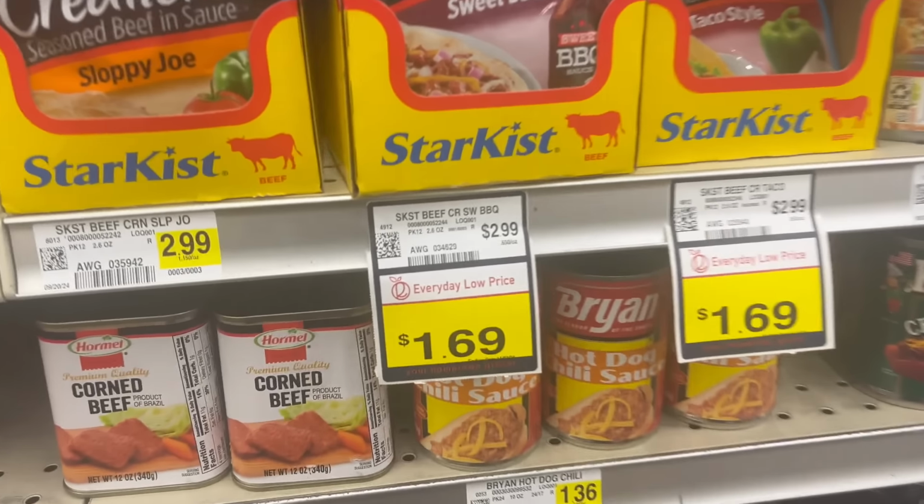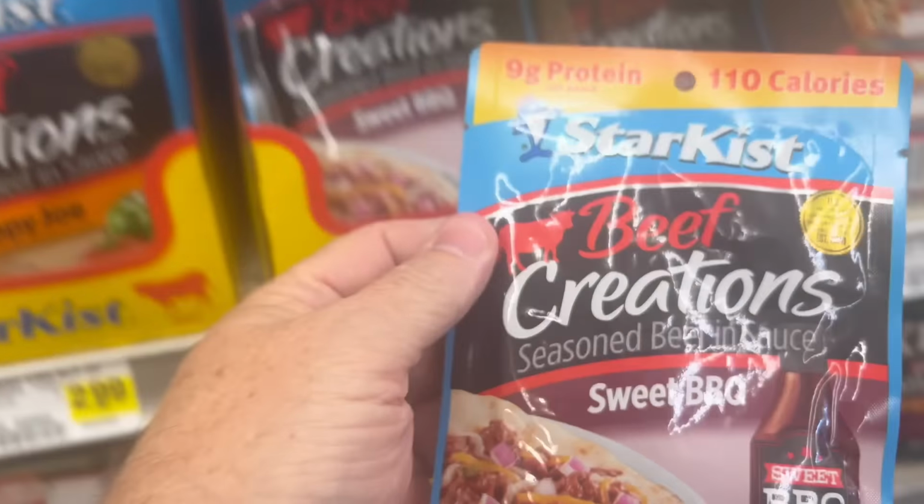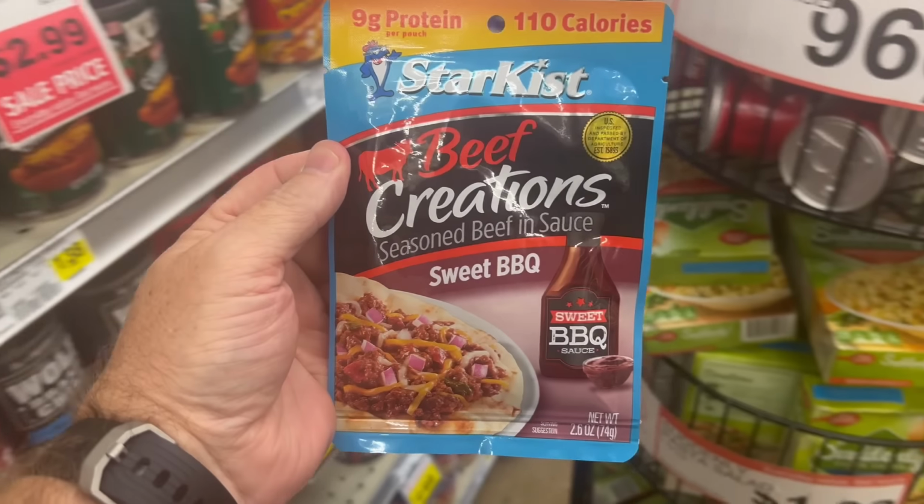For our entree, I picked up another one of these Star-Kissed beef creations. This time I got the sweet barbecue. This is shredded beef in barbecue sauce. Now, in a recent video, I tried the taco meat and it was pretty good. So I'm really hoping that this holds up.